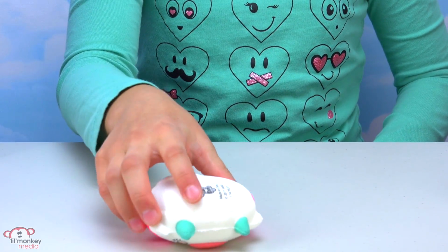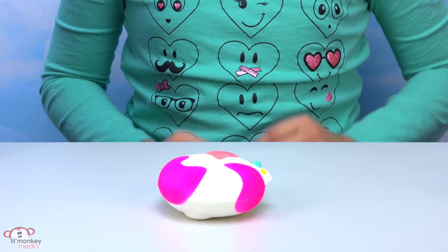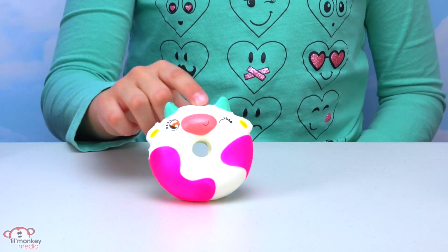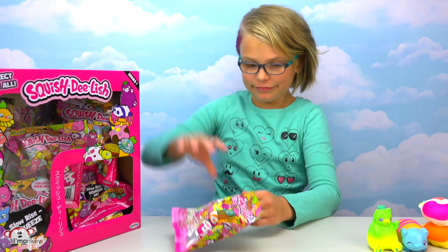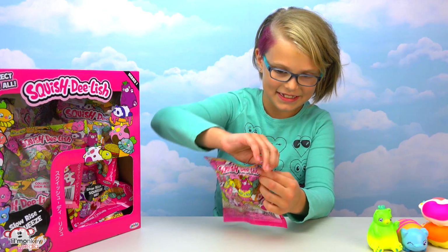Whoa, this one's even slower than our other cow. I love the slow rising squishies. Moo moo. I really hope this one's another match.